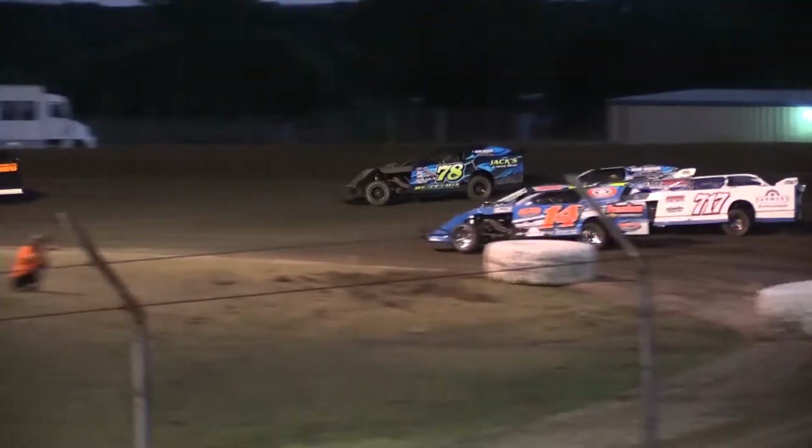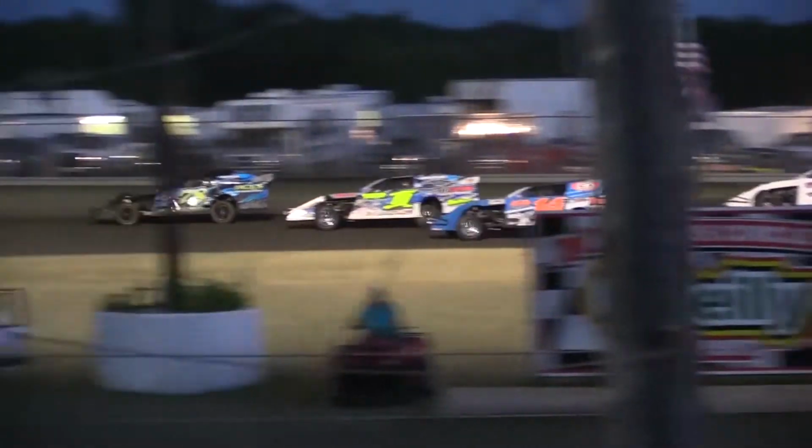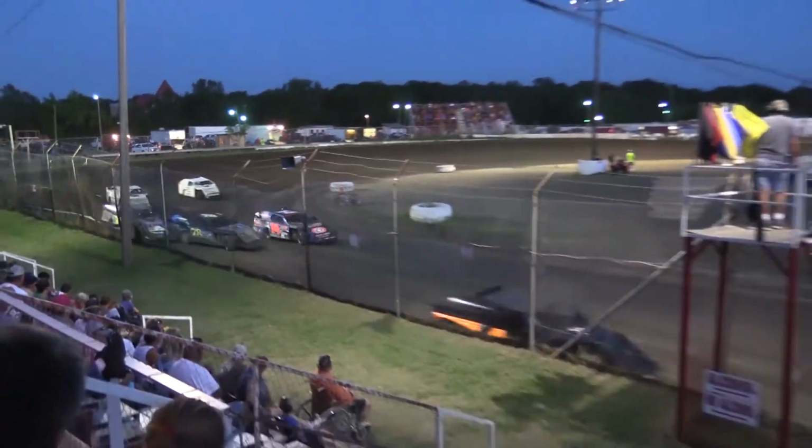Your leader, the 24 machine of Sean Joe, already with a straightaway advantage over Chad Wheeler in the 188. Third spot still belongs to Chris Schoen. Billy Jack Brutchin. Now we are three wide through turn number 3.